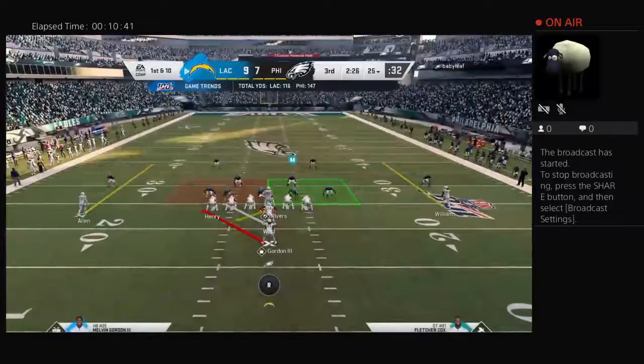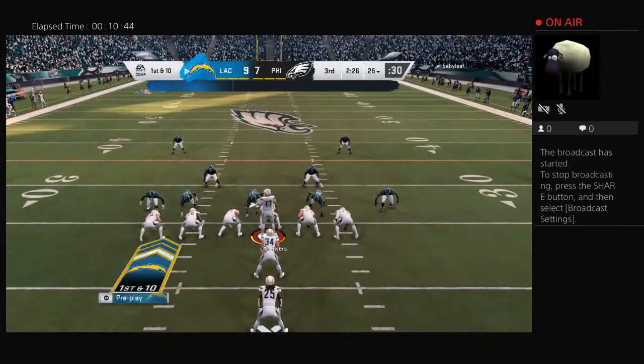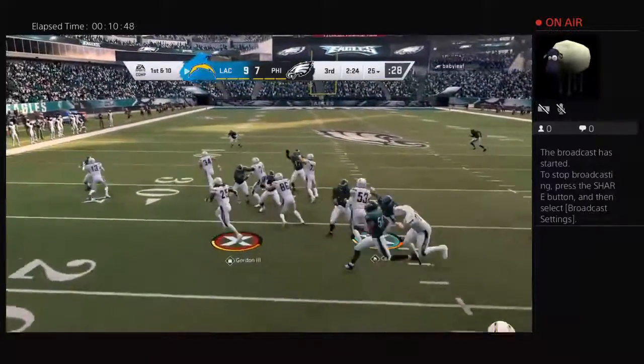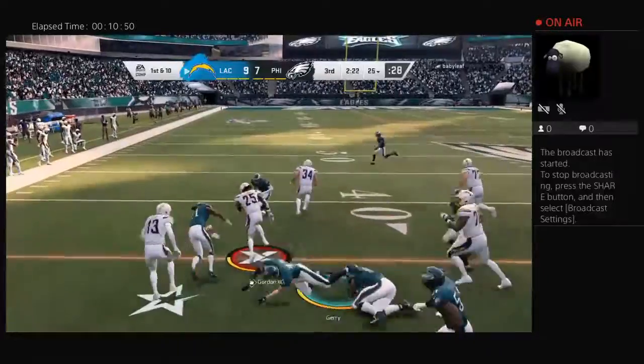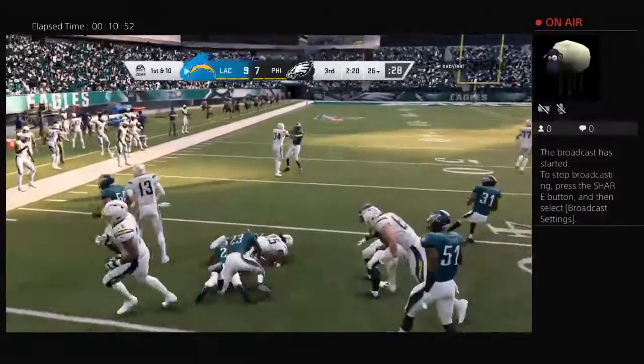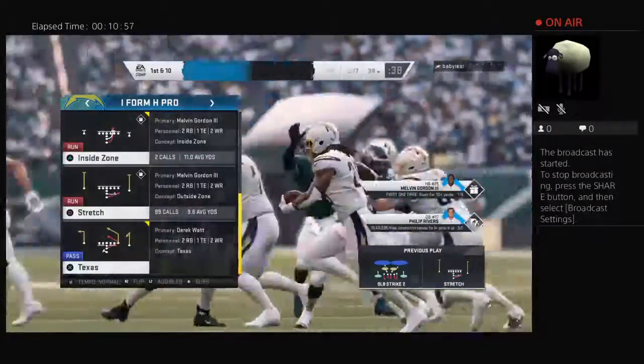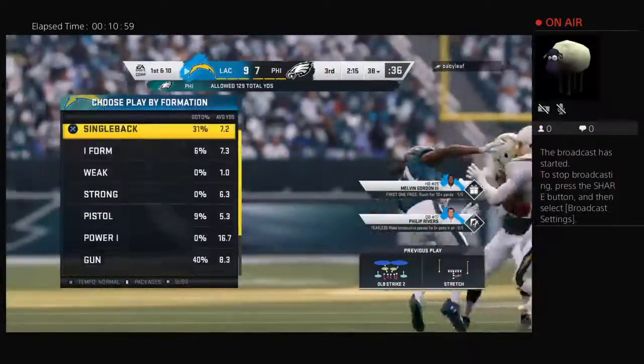The offense now at the line, ready for their next drive. Their defense has done the job. Now it's the offense's turn as they've got it 1st and 10. Here's Gordon. And they're able to get this one across the 35. Solid way to start the drive. 13 yards, picking up the first.